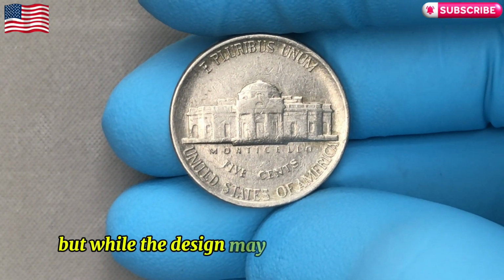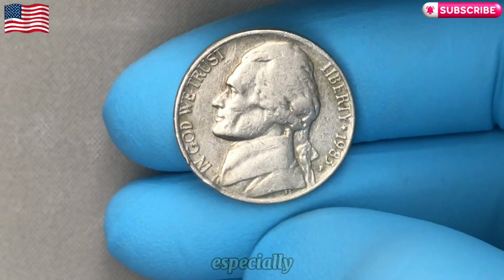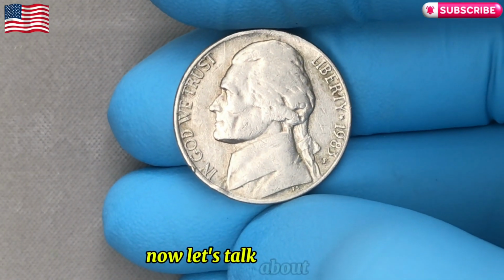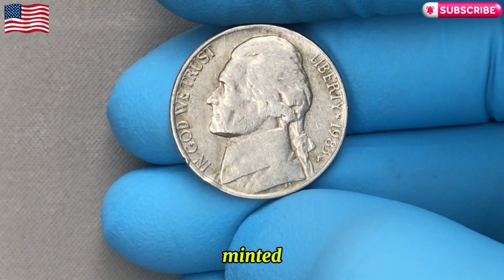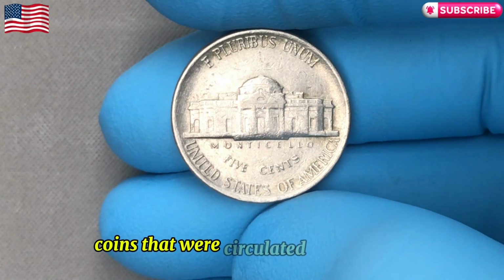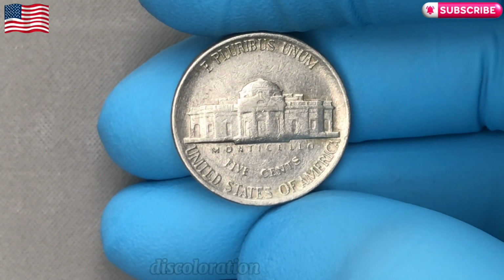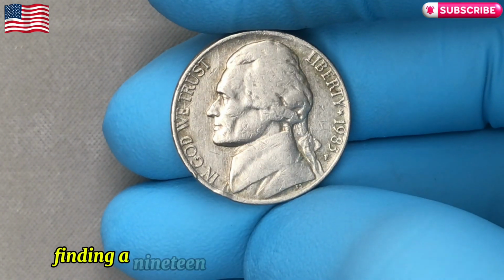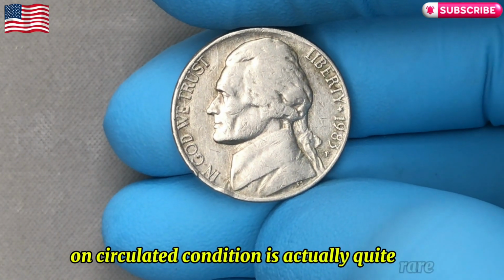But while the design may seem like business as usual, there's more to this coin than meets the eye, especially when it comes to the condition of these coins. Now, let's talk about rarity. While millions of 1983 nickels were minted, the true value comes from the condition of the coin. Coins that were circulated in everyday transactions tend to show signs of wear, like scratches, discoloration, and fading. But here's the thing, finding a 1983 nickel in pristine, uncirculated condition is actually quite rare.